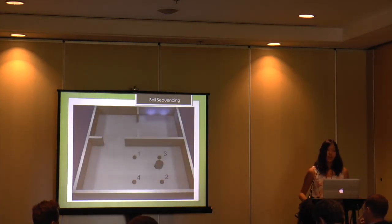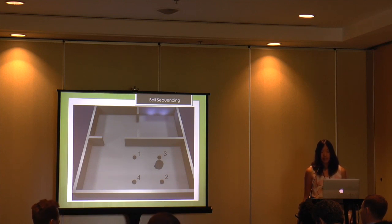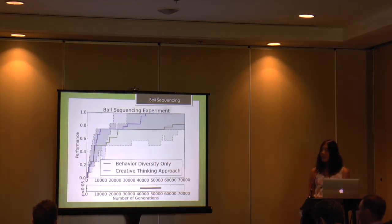But we wanted to test this on an even harder problem to see if it would make a bigger impact. And in this problem, we just changed the ball collection experiment a little, where the robot has to collect the balls in a certain sequence, and that increases the difficulty. So if the robot collects the second ball first, it won't gain any fitness. And here are the results for that experiment. You see that, again, creative thinking approach beats behavioral diversity only, and this time it's significant for around 15,000 generations, from around 38,000 to 53,000 generations. And again, you see that when behavioral diversity only gets stuck, creative thinking approach escapes it more quickly.